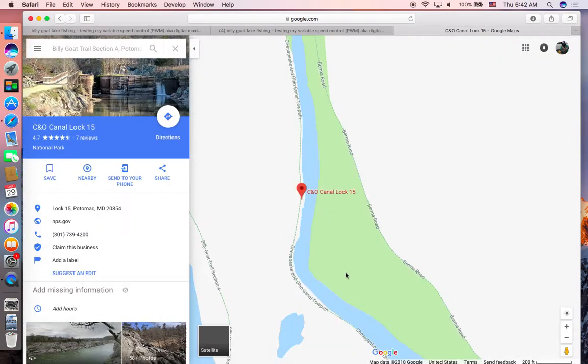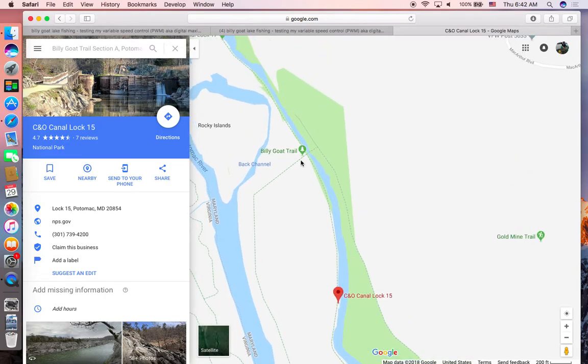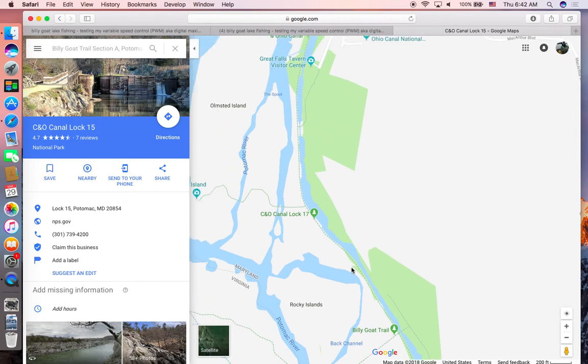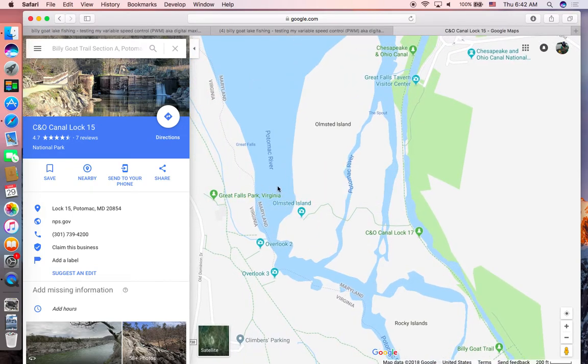Let's get out of there. And then if you keep walking, so this is the Bidigo Trail. If you keep walking, it's very beautiful. And there is a cliff over here. And then you can actually hike from this boardwalk all the way to the overlook, overlooking the beautiful Great Falls from the Maryland side.